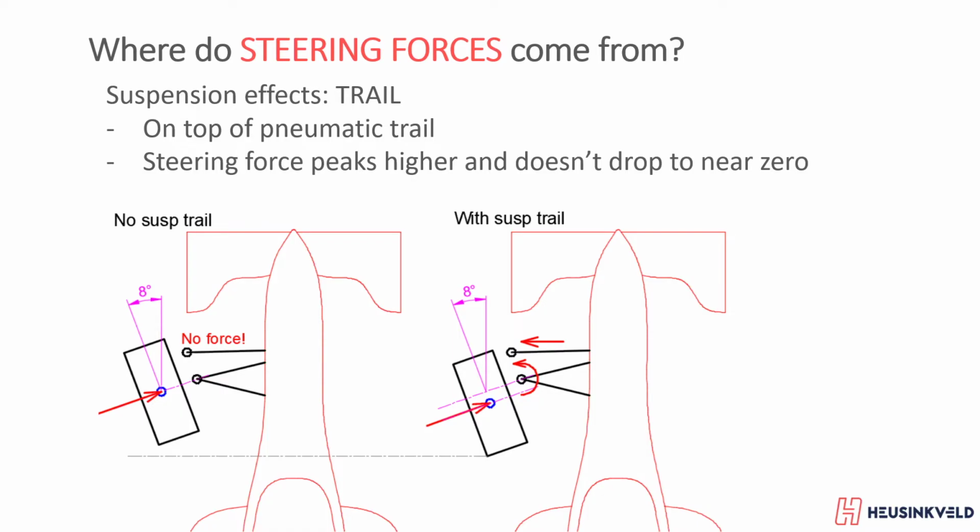What? Jeez, this guy has got some nerve. Anyway, that's hopefully insightful how that works and how the pneumatic trail and self-aligning torque adds up.